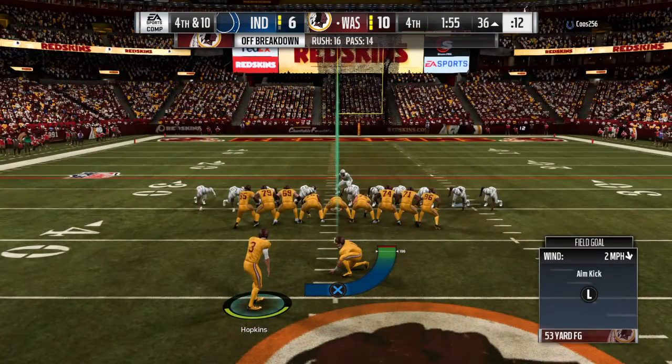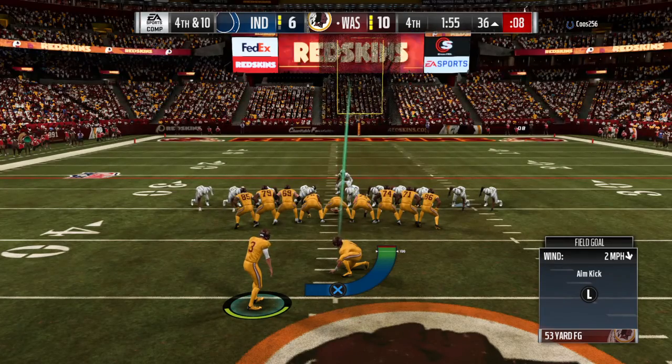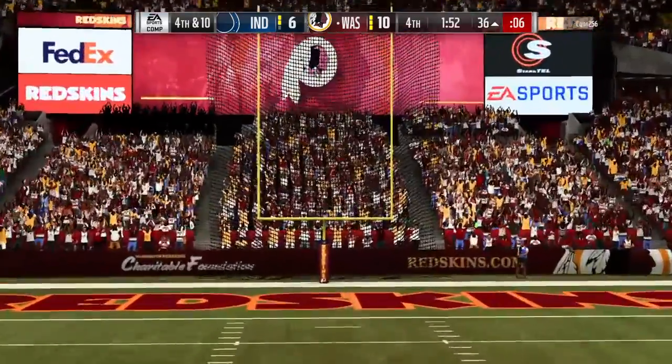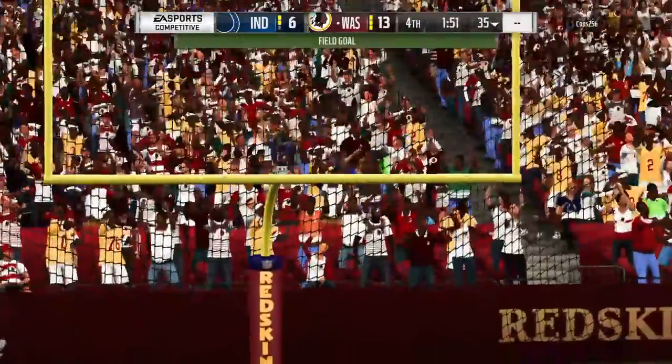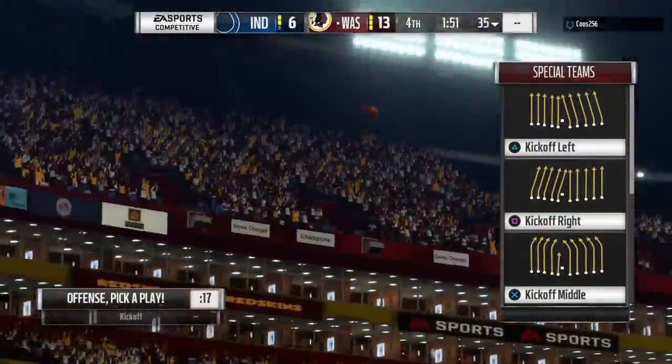So on fourth down, out trots the kicker in a big spot here. From the left hash, this from 53 yards out. And Hopkins' kick is good. And that'll open the lead up to a touchdown now at 13-6.